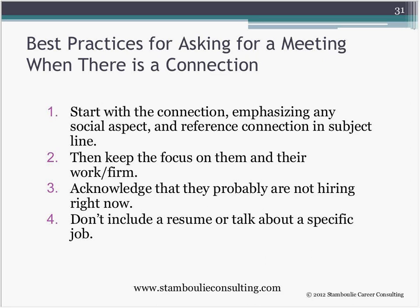Number 3, acknowledge they're probably not hiring right now. That is magical. Any part of your search, make it very clear that you're not looking for a job. They're probably not hiring right now. I want to talk to you for the long term. I'm really interested in your group long term or your company or whatever. Because even if they're hiring right now, they're going to consider you if you're right. You don't need to worry about that.